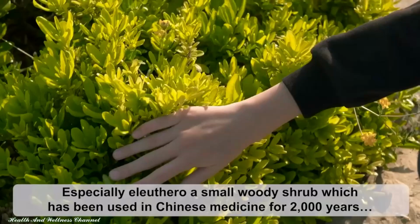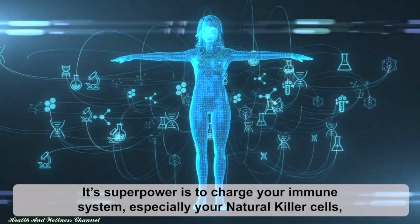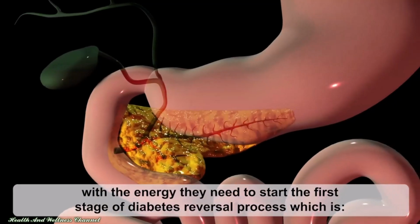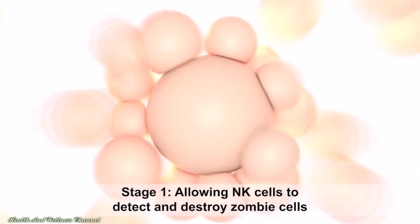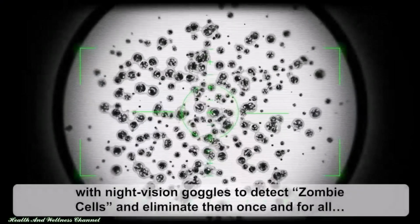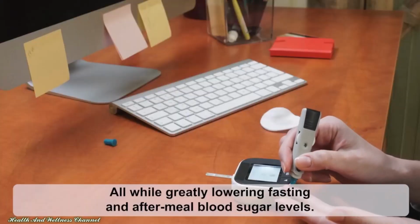especially eleuthero, a small woody shrub which has been used in Chinese medicine for 2,000 years. Its superpower is to charge your immune system, especially your natural killer cells, with the energy they need to start the first stage of the diabetes reversal process, which is stage 1, allowing NK cells to detect and destroy zombie cells. This stage hits the reset button on your insulin production as Eleuthero arms NK cells with night vision goggles to detect zombie cells and eliminate them once and for all while greatly lowering fasting and after-meal blood sugar levels.